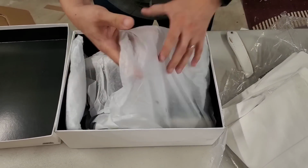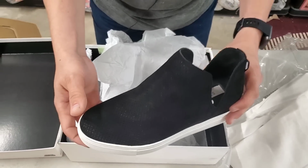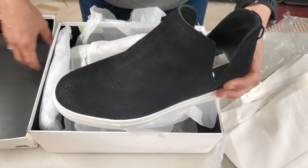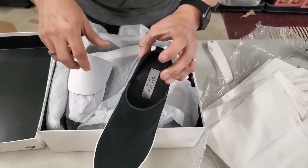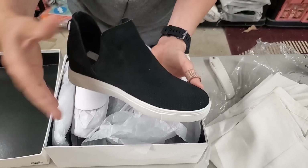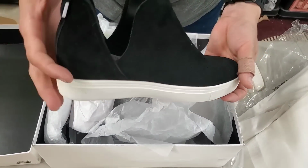Maybe. Ooh, these are cool. Look at those. Steven, New York. Let's see what size they are. See if it tells me. Yep, hold on. 7.5 leather. So they are leather shoes. Boy, they are nice and soft. They got a little bit of a heel on them.